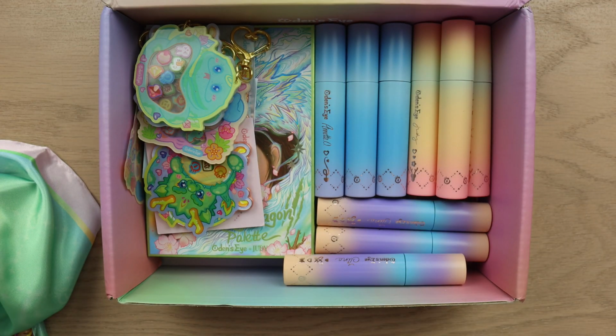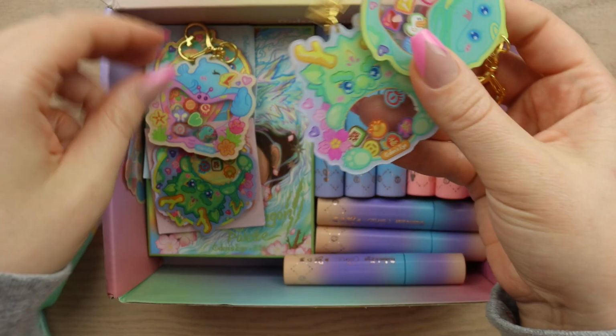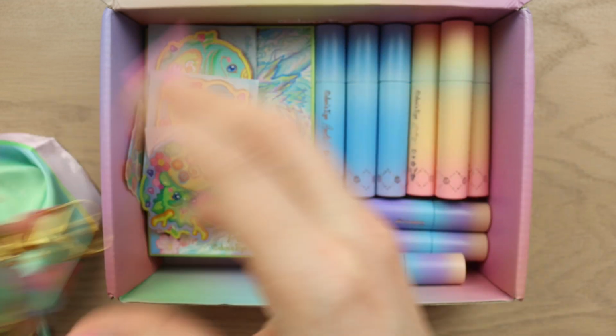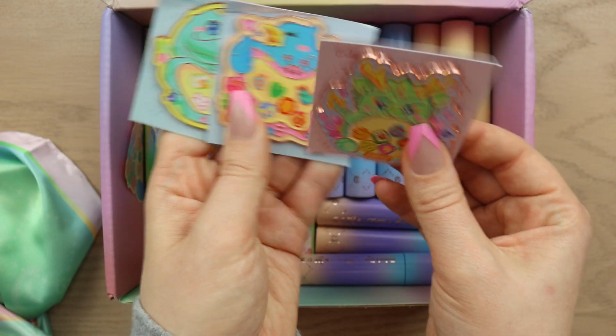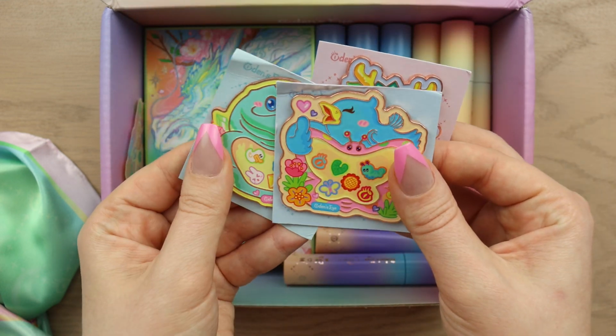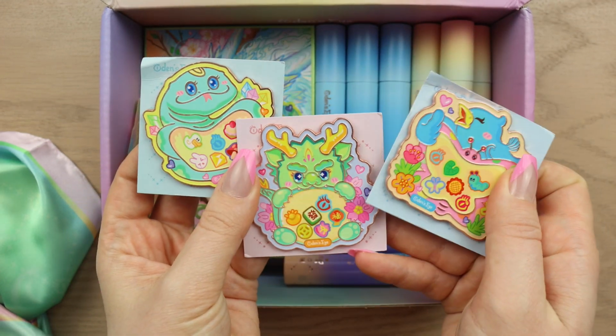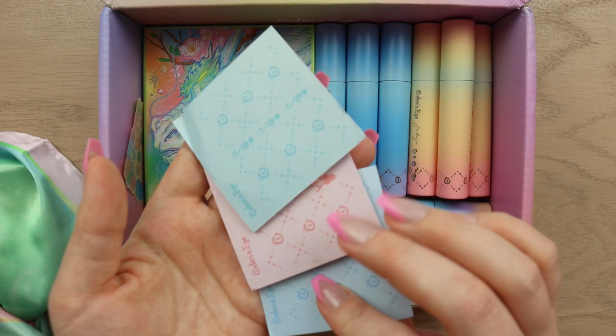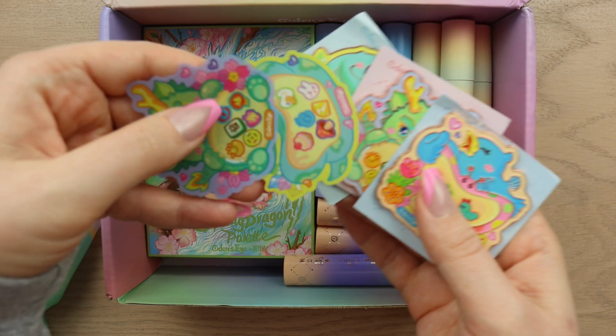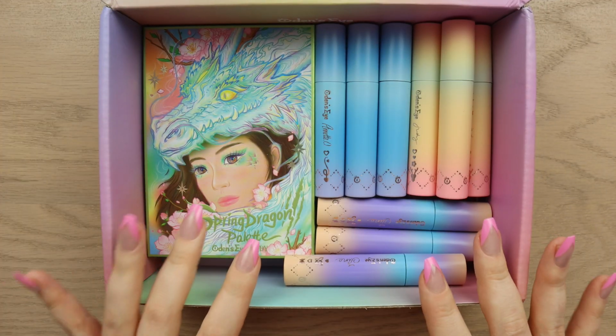Okay. And then you've also got some little keychains, super cute. My favorite part is that there are some magnets. They have stickers, but look how cute these are. These are about to be living on my fridge. I'm so excited. I couldn't wait to film this so that I could put them on my fridge, but they're adorable. And then they have the little matching stickers as well. Now we're getting into things.